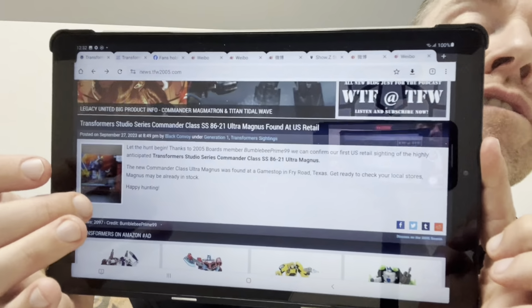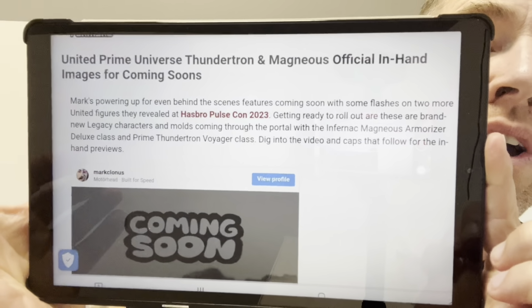Right, we've got some different sightings all around the place now. This is Legacy Wave 7 and Core have been found at US retail, so that's Core Snarl, Bombshell, Detritus, Strong Arm and Shadow Striker, all found at Target in California. Then we've also had Studio Series Commander Class, what a figure that is, Ultra Magnus, that has been found at GameStop in Fry Road, Texas, so get ready to check your local stores. Once again, this information I've got from TFW2005.